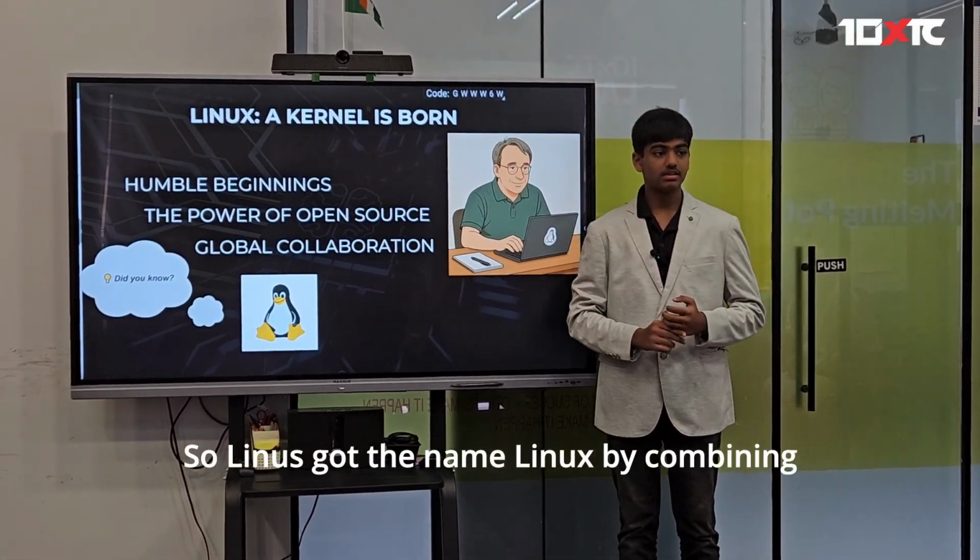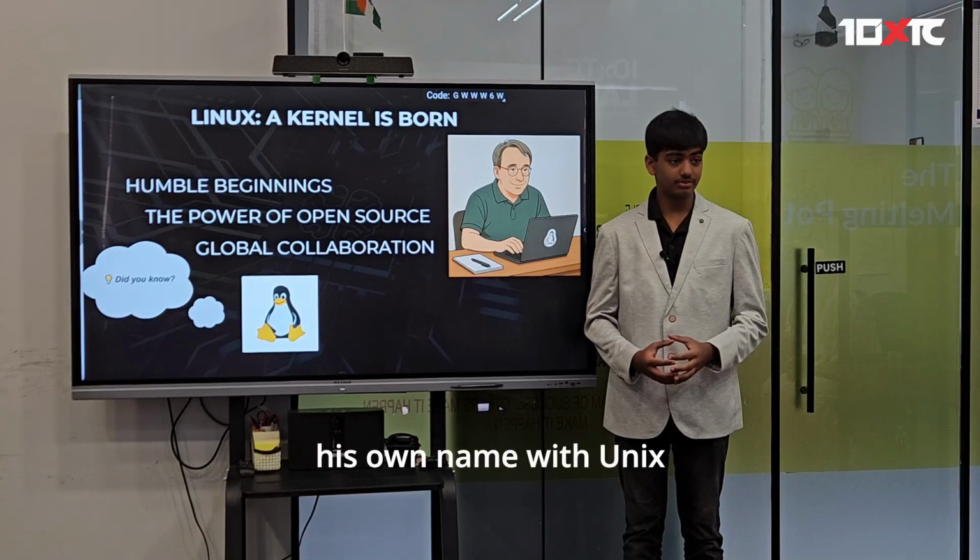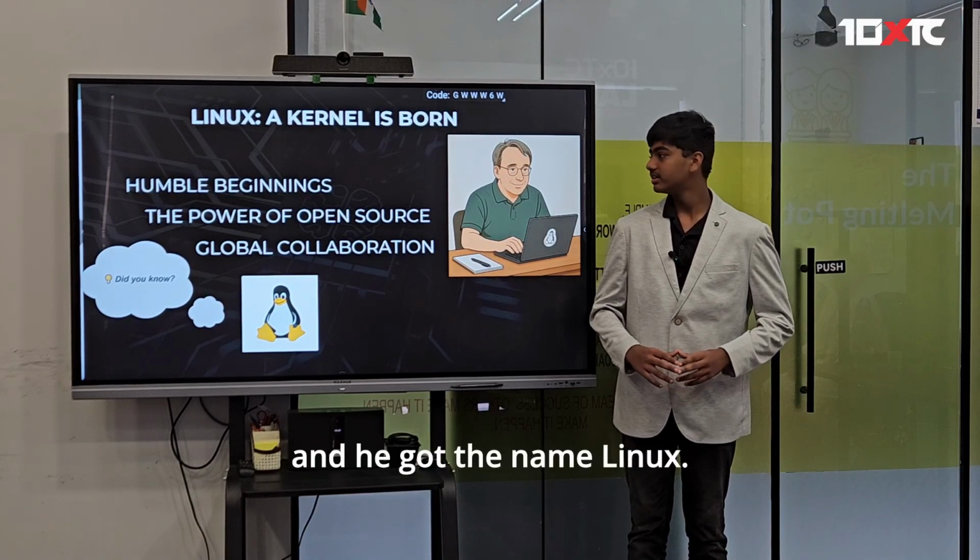Linus got the name Linux by combining his own name with Unix, which is an operating system.